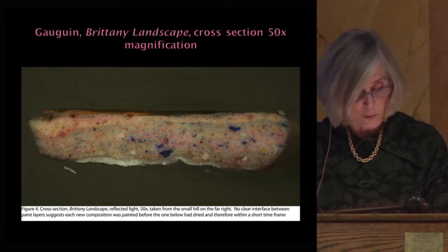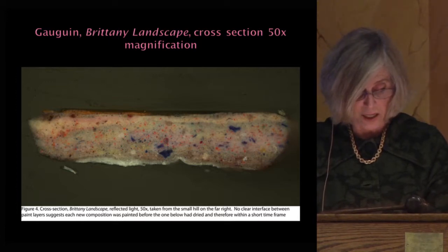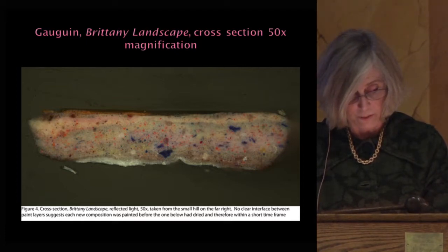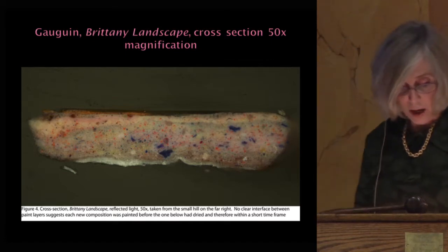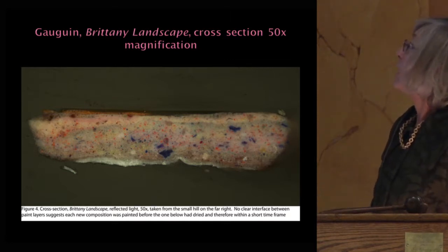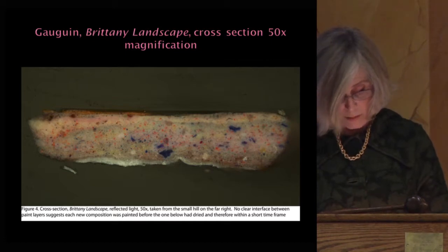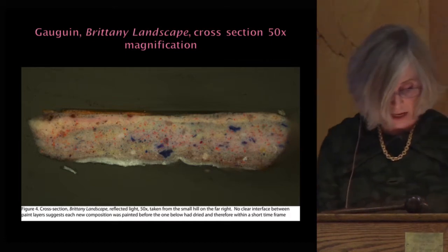The most likely explanation for the combination of wet-into-wet paint and wet-over-soft paint is that Gauguin painted Brittany Landscape with its many alterations over the course of 2 to 4 days. The only completely firm line visible in the cross-section is a top stroke of orange paint, which you see right there. A highlight in the hill, probably added in the studio weeks after he had finished the main part of the painting outdoors.